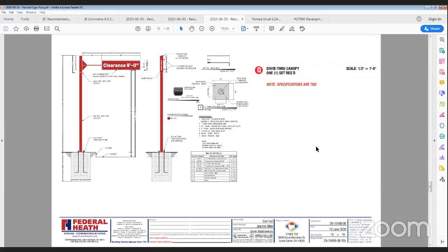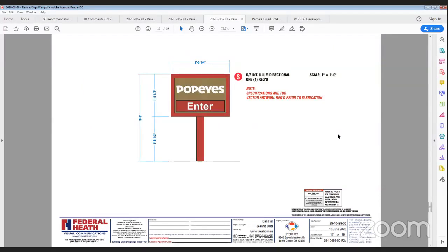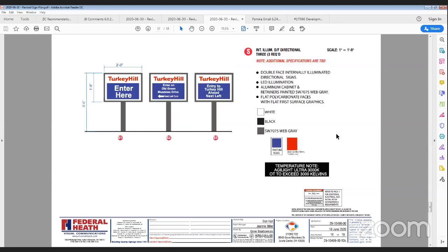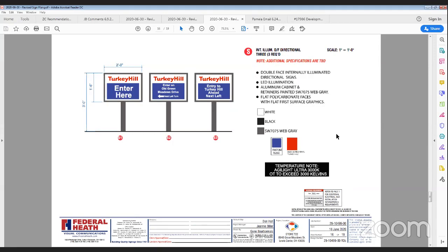Yeah, the canopy, this one's pretty basic. So the only thing on the Popeyes sign is I've asked them to add the 3000K lumens note, as well as on the previous signs. I think they'd included a little bit of an elevation to show you how the sign looks, the profile of the sign as opposed to the straightforward view, just to give as much detail as they could.